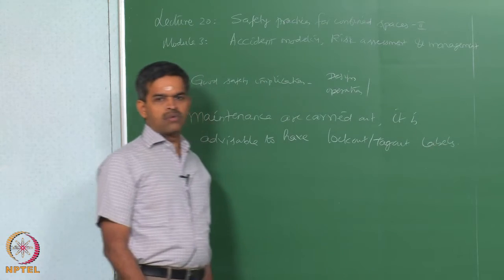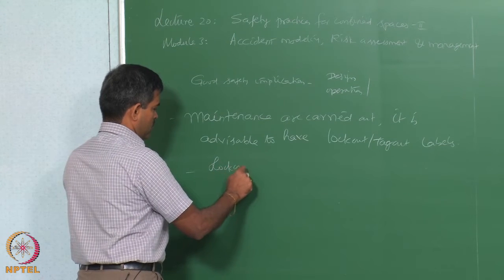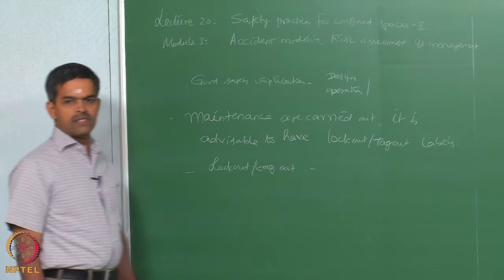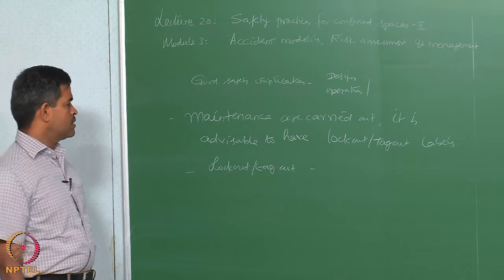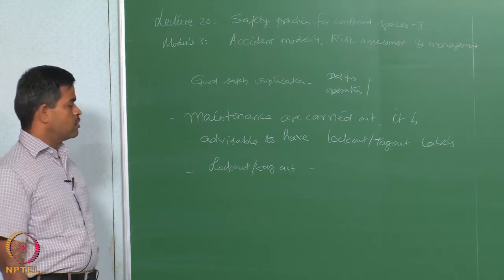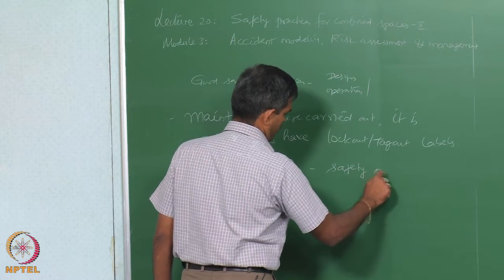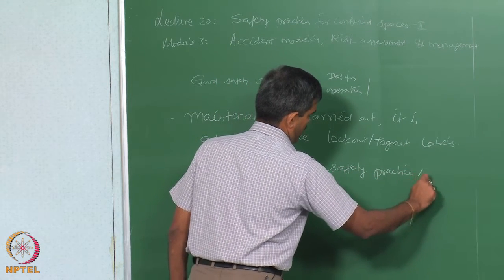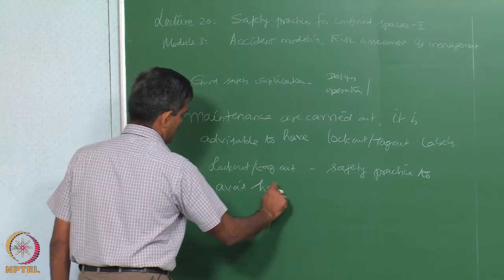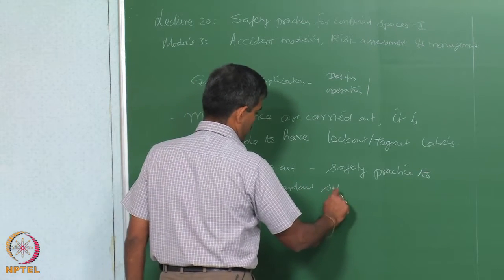Now, what is a lockout or a tagout? Actually, lockout or tagout is a system or a scheme which is generally practiced to avoid hazardous situations. Okay? It is a safety practice to avoid hazardous situations.